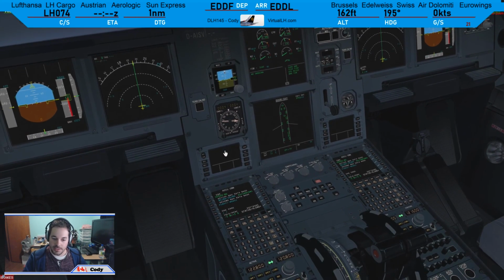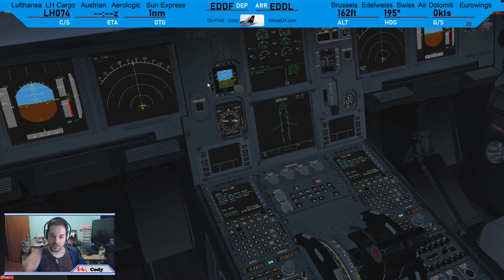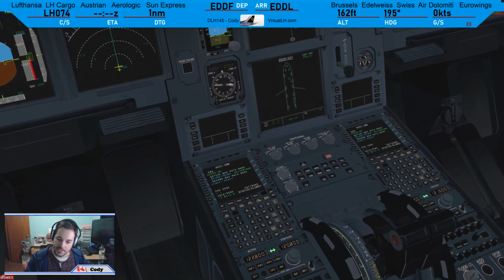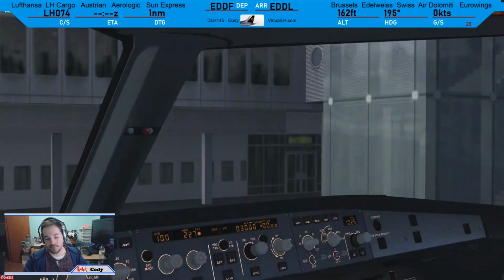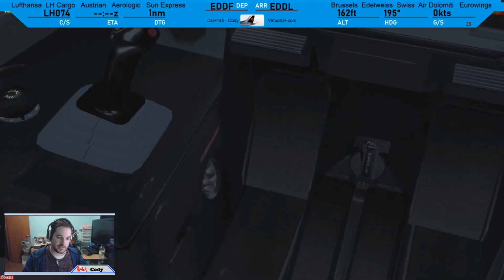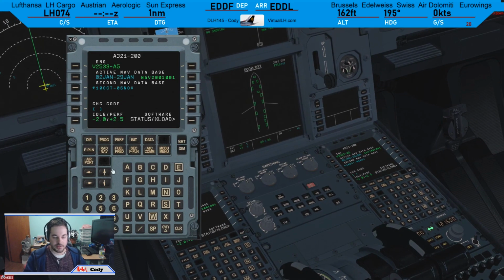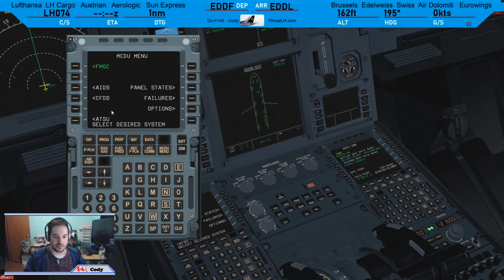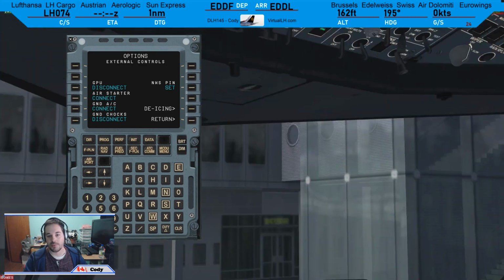And let's get deboarding requesting, waiting for other services to complete. Excellent. Which means we should have power here in a moment, hopefully. Although I feel like I pissed it off by playing around. So let's go MCD menu, options, external controls. Yeah, okay, so it did give me power, cool.